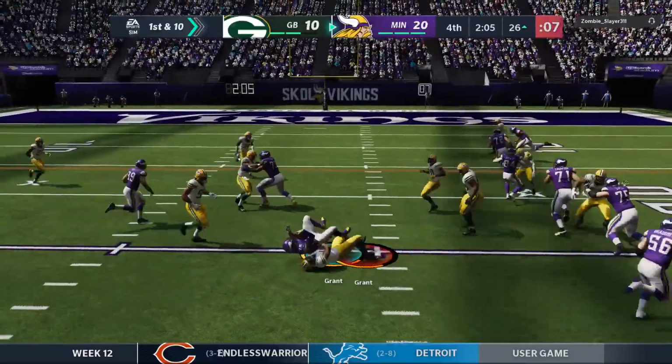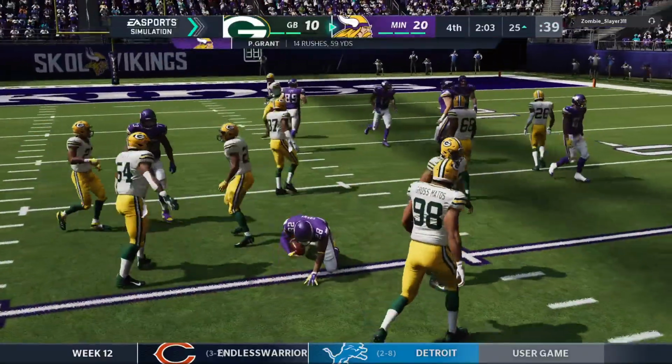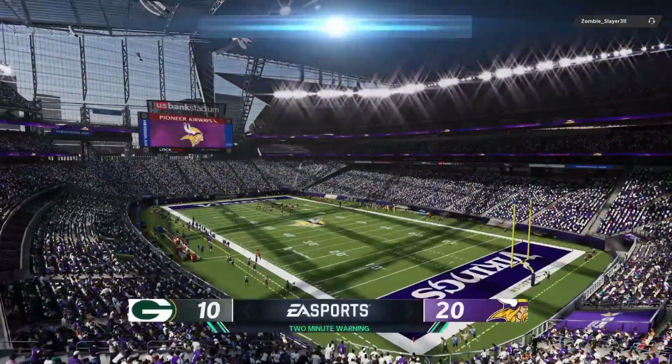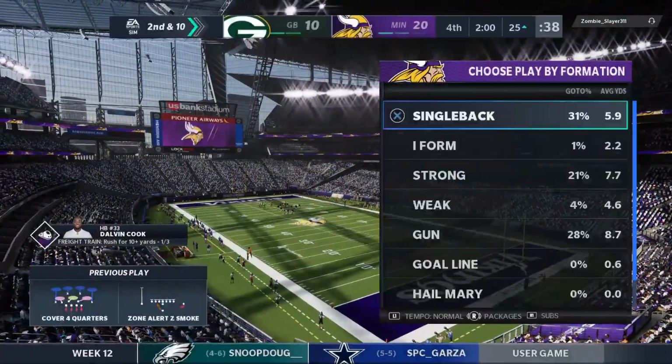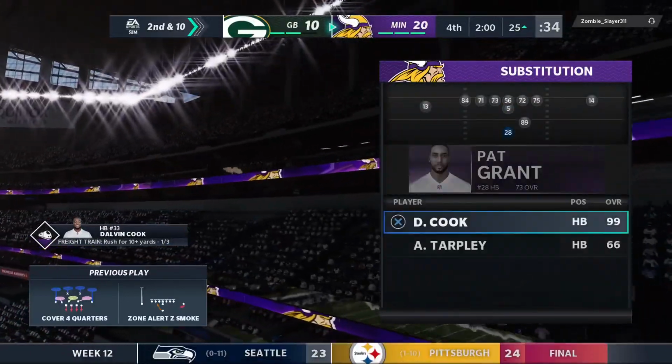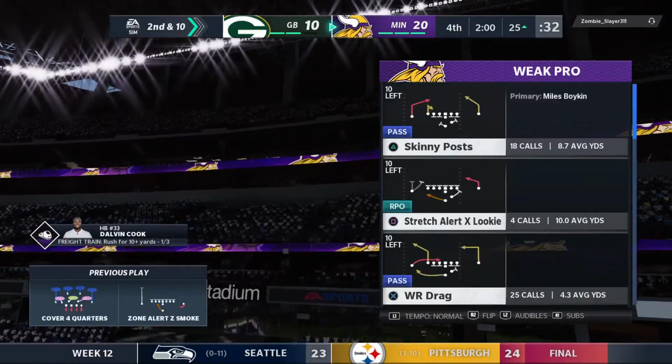Here's Grant. And this time they were ready for him as he's taken down at the line of scrimmage. Brought down right. No gain on the play there, 2nd down. 2nd and 10 at the 25-yard line.